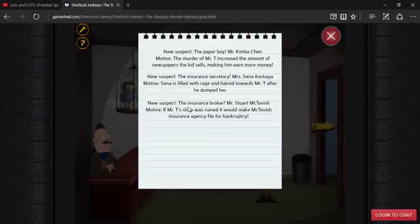New suspect, the insurance broker, Mr. Stuart McTavish. Motive: if Mr. T's shop is ruined, it would make McTavish Insurance Agency file for bankruptcy.